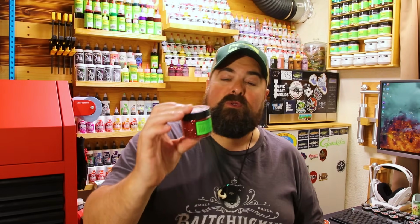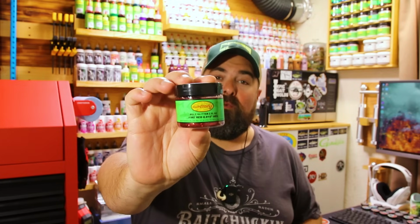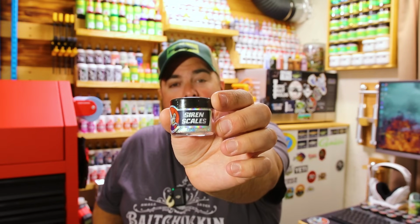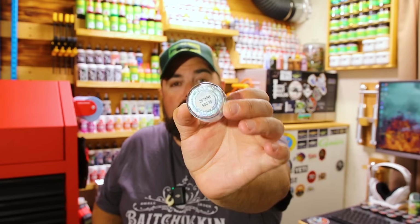As for glitter, we're gonna enhance that red a little bit with some Lureworks small .015 fire red flake. And then to top it all off, to add that little chef's kiss, we are gonna go with the 8-Bit Baits Siren scales. We're using the color Murloc. This is a nice gold to green shifting flake. It's just gonna blend in nicely with the red flake and give us an amazing motor oil color that looks awesome in these worms.